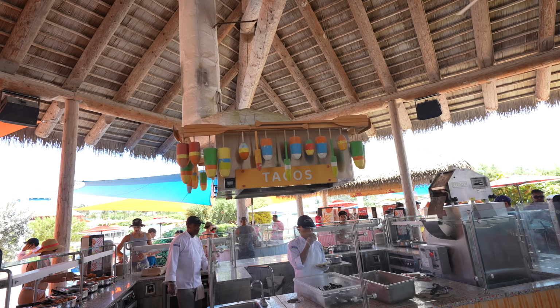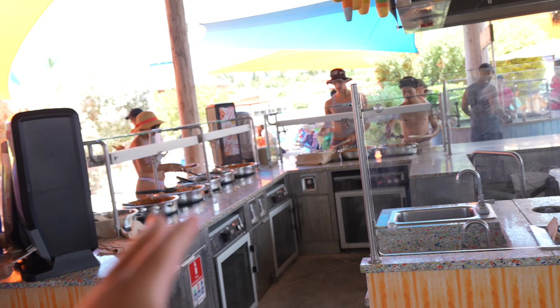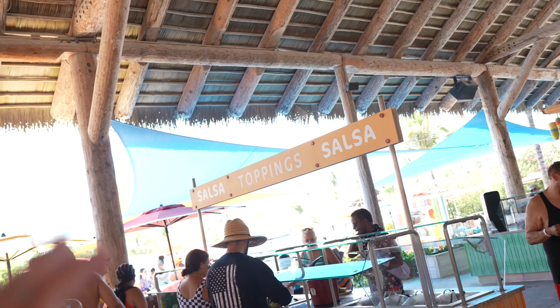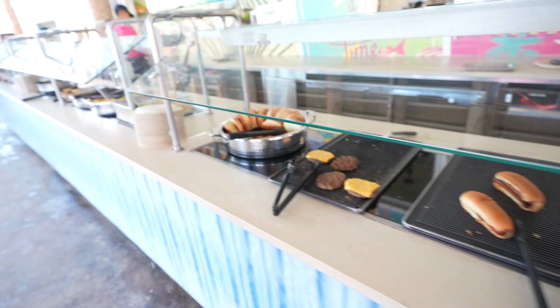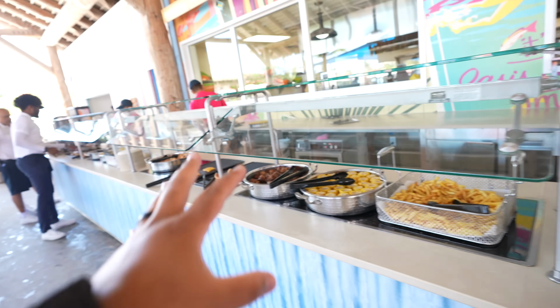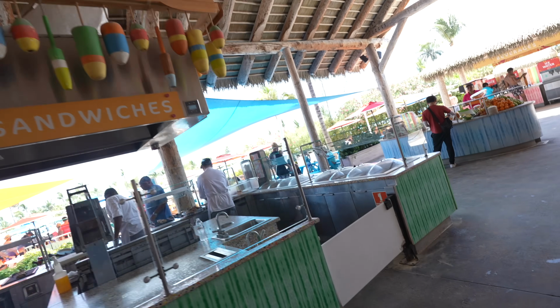All right, let's go ahead and give you an example of some of the food that they have over here. So we have our taco station where you have a bunch of meats over here. You have your tortillas and rice over there, and it's the same thing on the opposite side. We come over here, we have our salsa and toppings bar. Down this way, we have French fries, corn on the cob, barbecue chicken. We have hot dogs and burgers, and then it just repeats all the way down. So what you see over here, same thing over here, same thing over there. Then over here we have our salads and sandwiches.